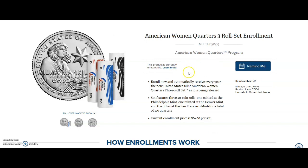And by the way, as far as release day, they don't have a date on here for the release. However, what I am seeing is the fact that there still is not a household order limit. Now, since the product limits are being reduced, I'm expecting there to be some sort of a household order limit. I'm hoping that the United States Mint actually posts what the household order limit is and not just tells everybody the day before in an email, but who knows what they're going to do. I just hope that it's actually listed on here, if there is actually going to be one.